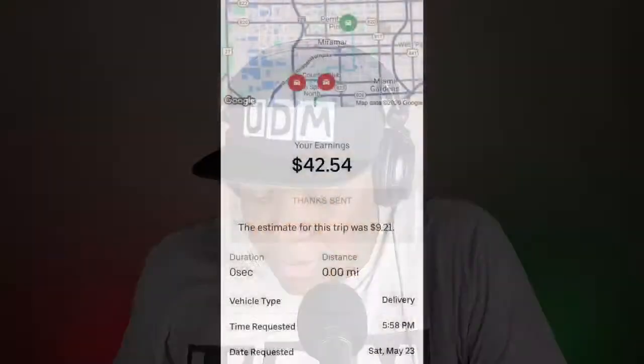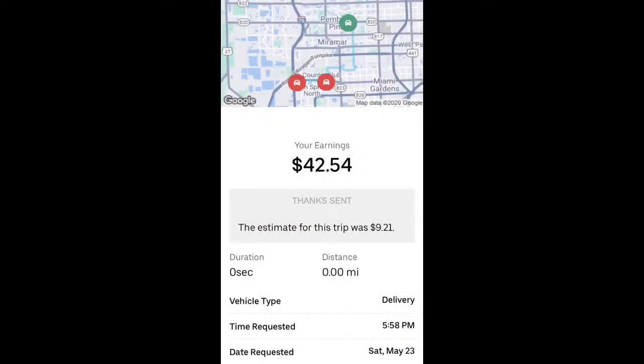All right, so this is the highest payout I have ever received on Uber Eats. $42. And if you're worried about the miles, it was 7 miles to the second drop off. So from my location, round trip, that's 14 miles, from my location to the second point on the screen. That was the highest payout that I have ever received on Uber Eats.